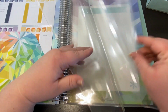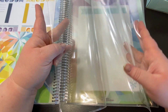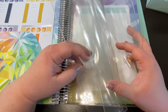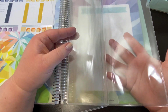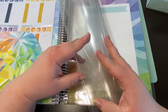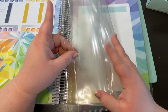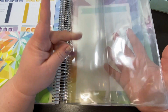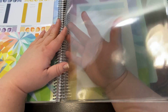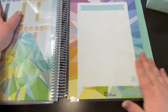So I get 3 of these, and this is where I keep information. Anything like my school calendar will be in one, and probably our daily schedule, our final schedule, maybe my syllabus, to easily reference things. I keep in these 3 pocket protector, sheet protector things. It does cost money to add in extras, but I get the maximum 3 because I find that this is where I like to store that information.